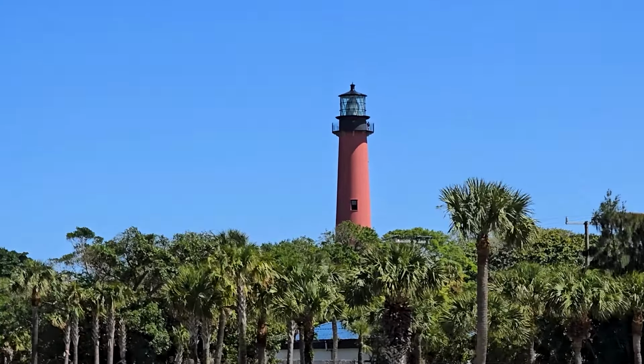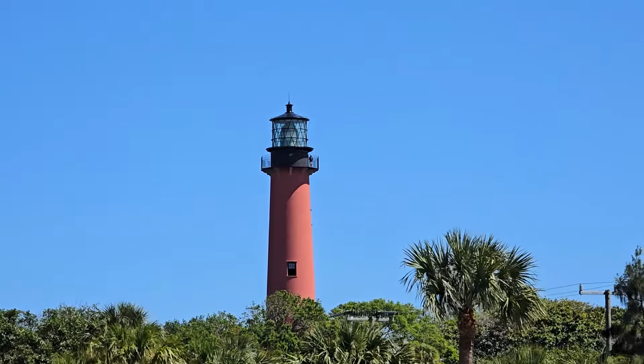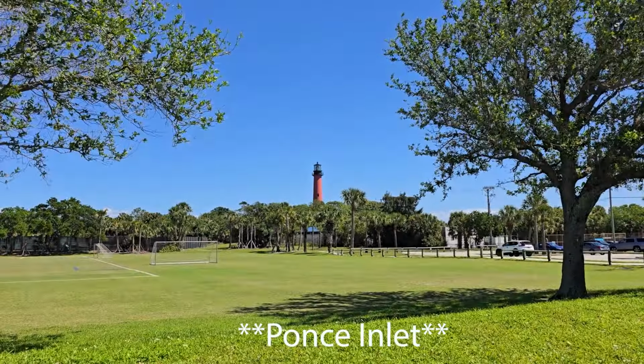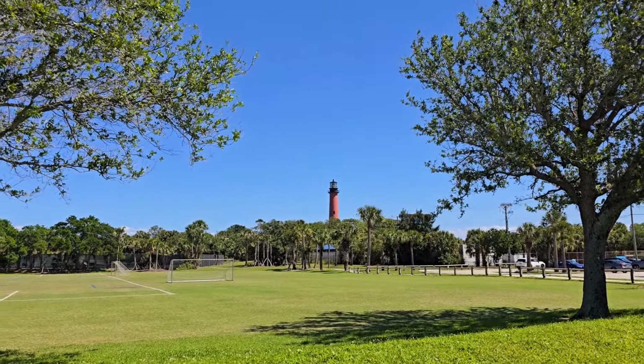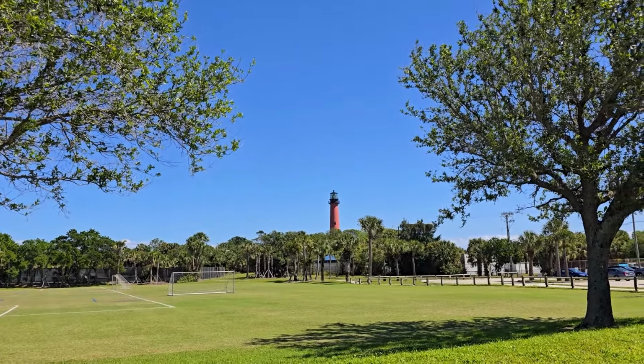There's a lot of construction going on in this area. They're building a new bridge, but there's the lighthouse right there. Absolutely stunning and beautiful red brick, just like St. Augustine. I'll zoom back out a little bit. But yeah, great to see another lighthouse. And then we'll be heading on over to the Manatee Lagoon next. Let's try to see if we can find some manatees.